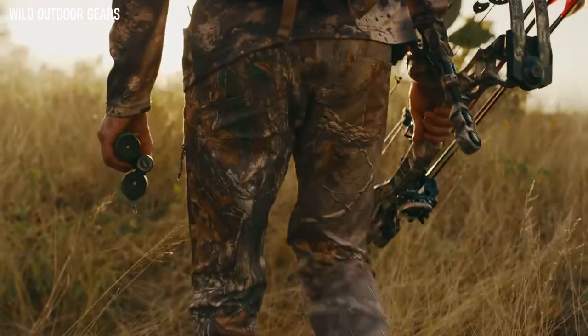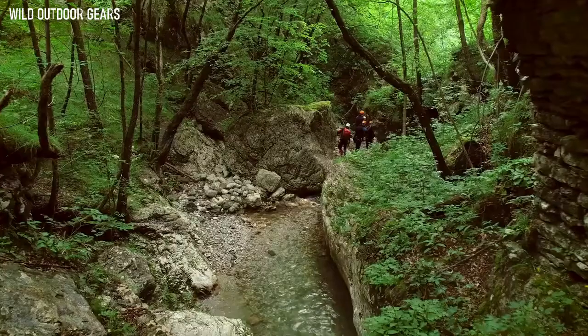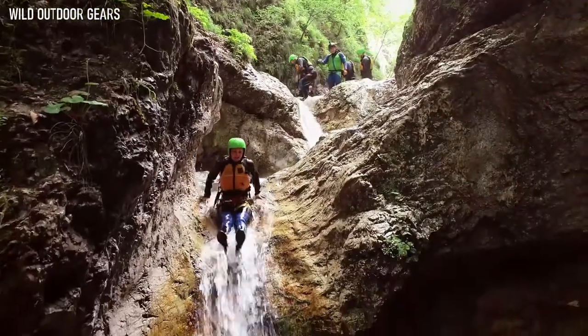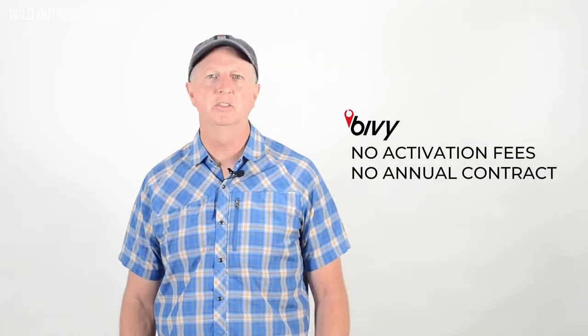It is affordable. It has a credit system that works exactly with how I head out into the outdoors. I'm pretty sporadic. I never know exactly when I'm going to go. And I know that my family appreciates it every time I'm out into the backcountry. Unlike other satellite communication devices, the bivvy stick has no activation fees, no annual contracts, no hidden fees at all. You just pay for the months you need.